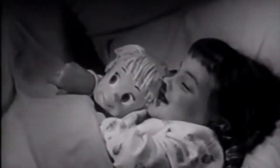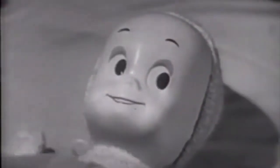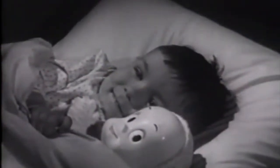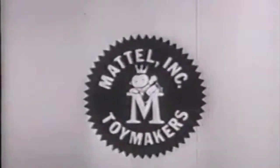These dolls are your very own friends to play with and talk to. Each doll is so soft and cuddly, you'll want to take them to bed with you. You can get Matty, Sister Belle, and Casper talking dolls wherever toys are sold. You can tell it's Mattel. It's swell.